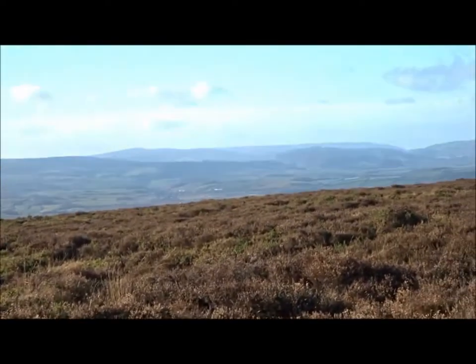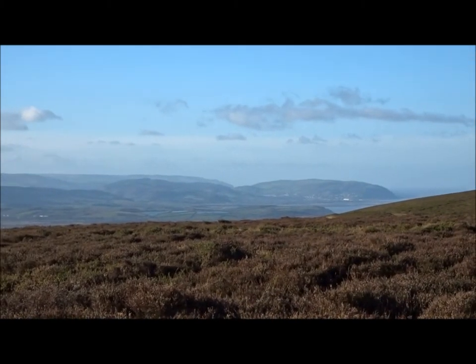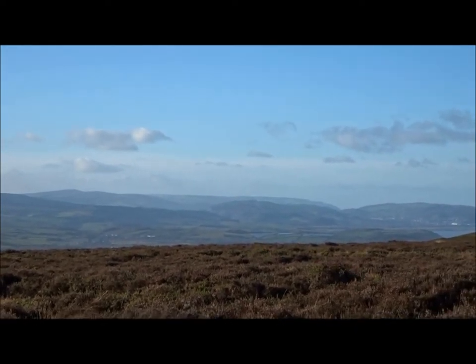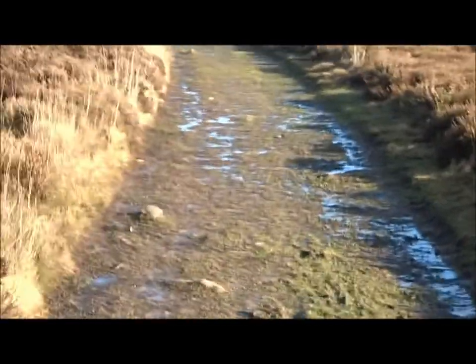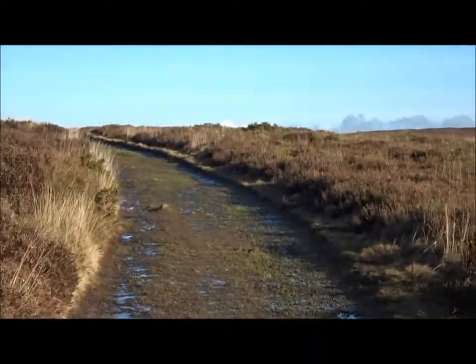Look at that lovely scene back there, look. The hills, Minehead. I spent four or five days over there in September and the year before I did as well, and I love it. It's absolutely beautiful over there. Peace. I love it all over the place, but I do love it over there.